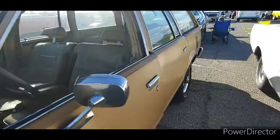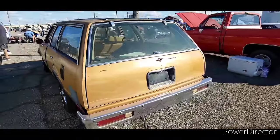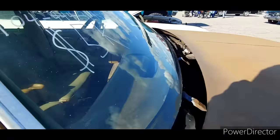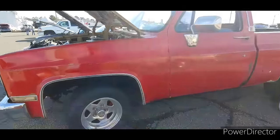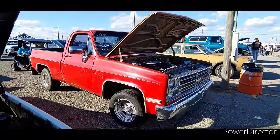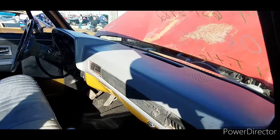G-body Malibu wagon. Well, I took a picture of Wayne's information. $5,000. Wow. There will be no traffic inside the exhibit area. '86 rebuilt 350. No traffic from vehicles inside the exhibit area. Absolutely not. 10K. Through traffic and electric handicap scooters only. Dash cap.